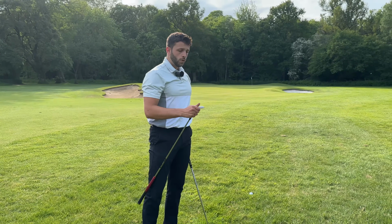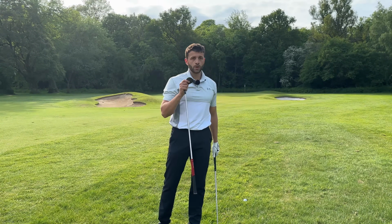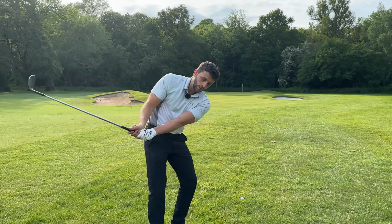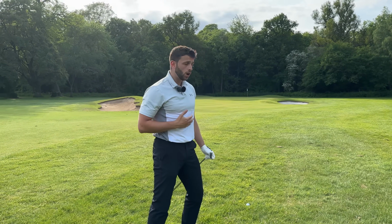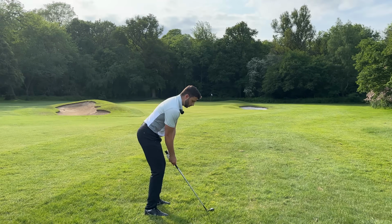I could hit a full 58 here, but I'm a little bit afraid of the lie, so this might actually go a little bit too far. I think for me, I'd rather use this 54 and do just a three-quarter, maybe even a half swing, because it's a green that goes up quite a lot. So I'd rather be under the hole. So that's what I'm gonna do. And let's see if we can get it close to the flag.